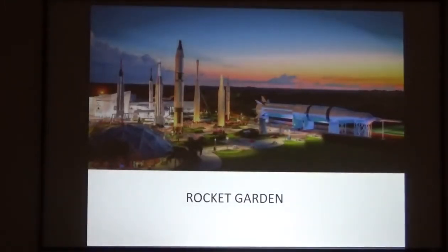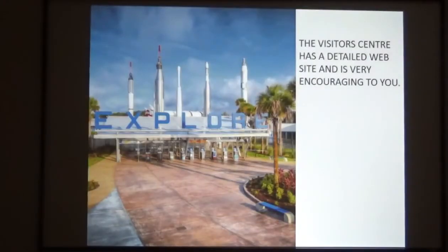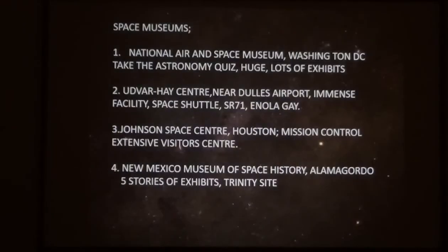The Rocket Garden I certainly want to see. I think that's an Atlas 5. Yeah, probably an Atlas 5. And that's definitely what I want to see. The website is very good, and they have launch schedules there if you want to see a launch, etc., etc.